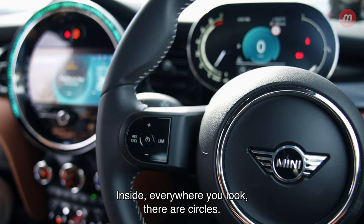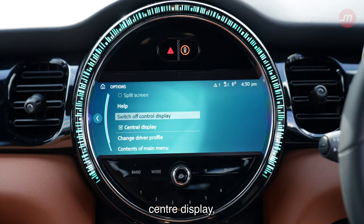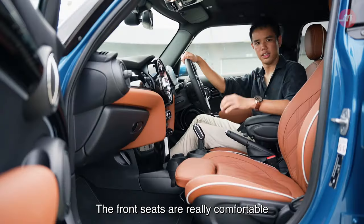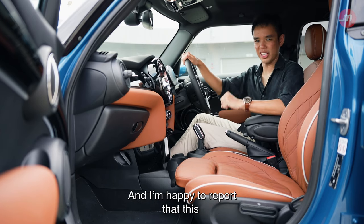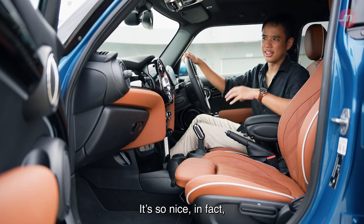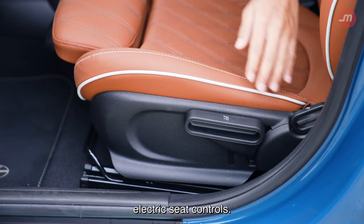Inside, everywhere you look, there are circles. Aircon vents, door handles, center display, speakers, cup holders, you get the idea. The front seats are really comfortable and offer good bolster support while cornering. And I'm happy to report that this very nice Chester leather finish and sport seats all come as standard on this car. It's so nice, in fact, that the only disadvantage is that you do not get electric seat controls.